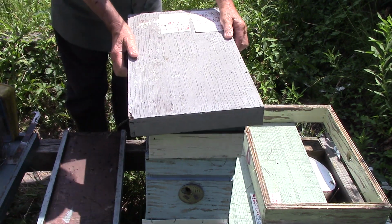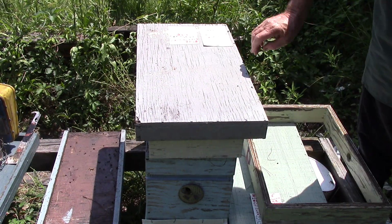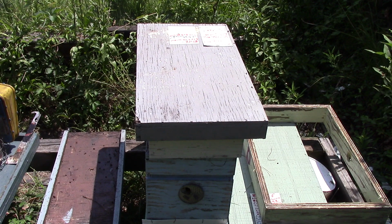That's it, people. This is hive number 21 East Fence. Got a little new queen, and they're doing fine.